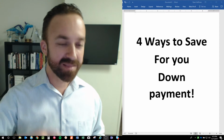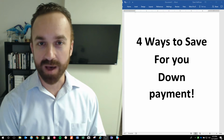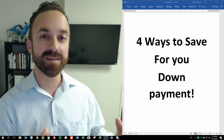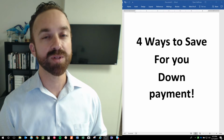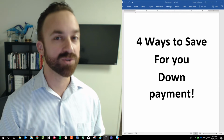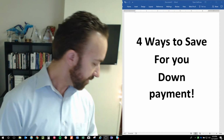So get the money transferred on a regular basis. Get it to the point where you don't have to think about it. It just automatically transfers. The money is building up already. And if it's in a different bank, then you won't be tempted as often to, let's say, transfer the balance back into your regular checking account if you get stressed out about money. Simple. So you got that.